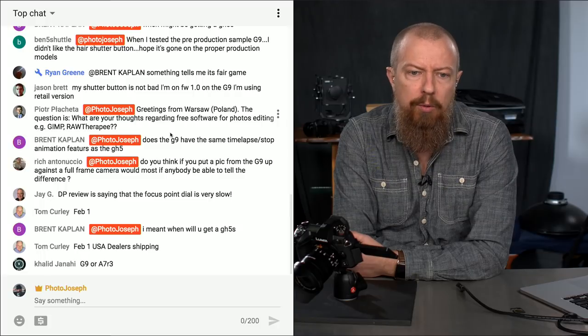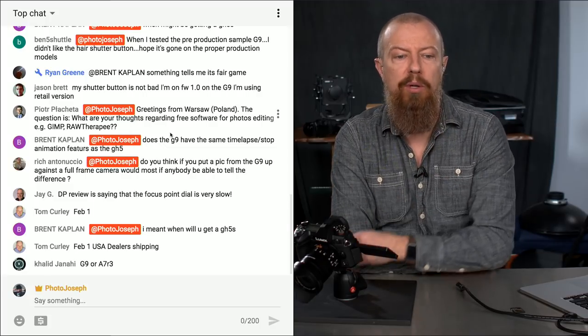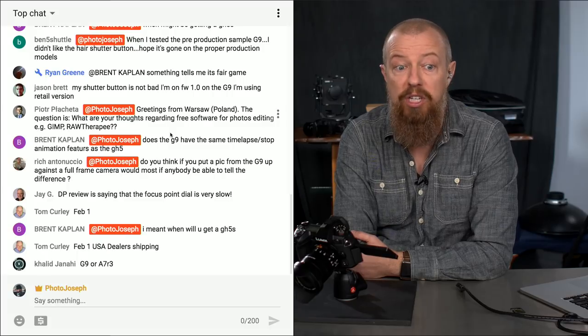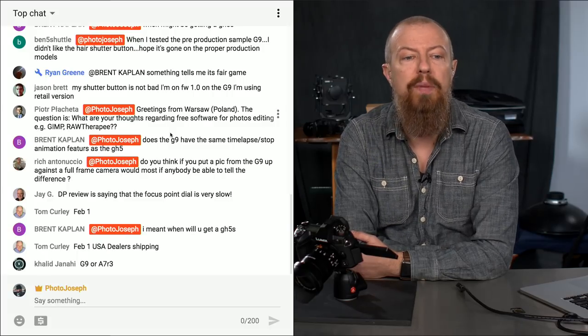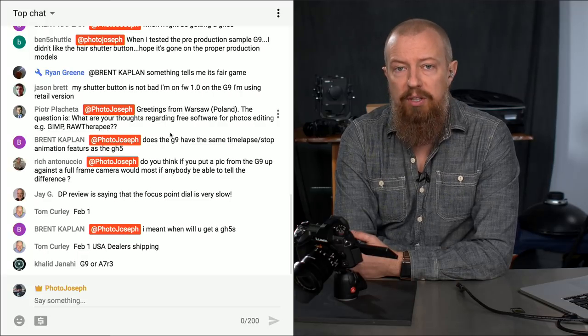Rich says, do you think if you put a pic from the G9 up against a full frame camera, would most, if anybody, be able to tell the difference? That's a fair question. Oh, and Tom is saying February 1st for the GH5S. Thank you. So, Rich, great question. Would you be able to tell the difference?